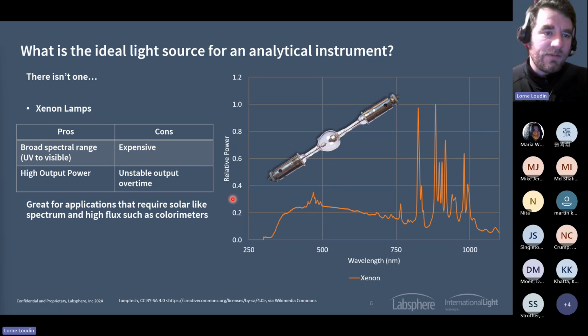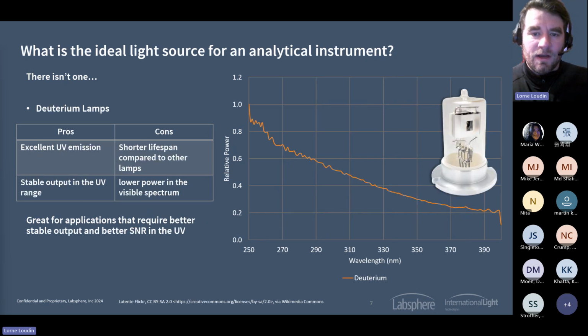So I'm showing xenon flash lamps, but there are also xenon incandescent lamps, which are good for other forms of spectroscopy as well. Moving on, I guess the cons to xenon lamps are their cost. They are expensive, and their output can be unstable through time. And so those are some of the challenges that we face with xenon lamps.